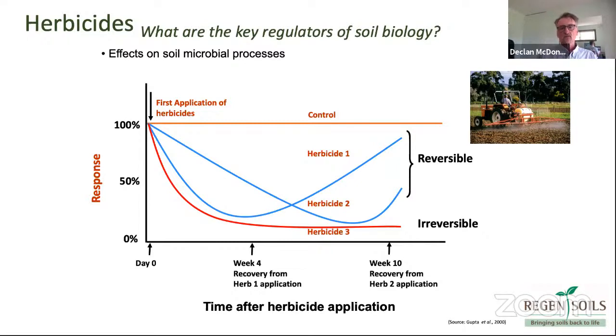But this work by Gupta from South Australia, I think is probably more representative if we are to generalize about chemical impacts on soil microbiological populations, to show that the soil generally has a strong capacity to recover. And this relates back to when I was talking about the resting spores of soil microbiology.